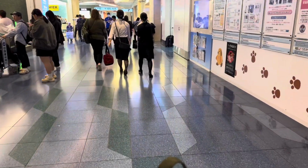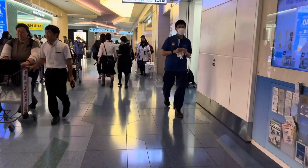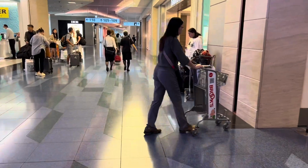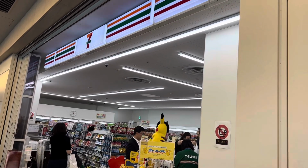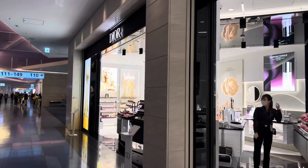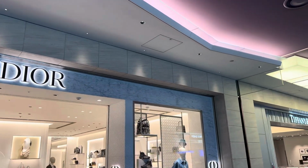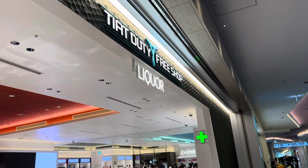Another thing you can do at the terminal is, of course, go shopping. There are plenty of places to shop in the Haneda Airport prior to check-in and after you go through security checking. Don't forget to shop in the duty-free areas. When possible, they have a lot of good goodies.